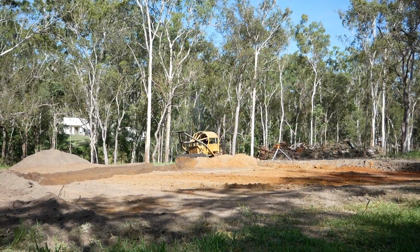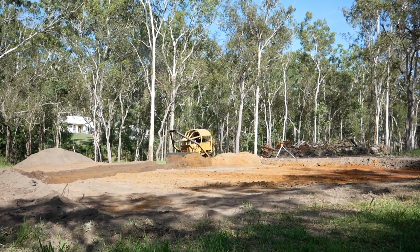Day 2 dozering. He's clearing the shed pad now a little bit deeper, and also the entrance to the shed, so a bit of work, much more than we anticipated. They've got to put a bit of fill in as well, but that's what happens when you build on slopes. Gosh.